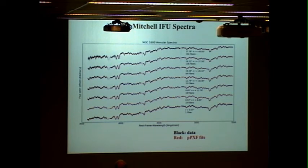Because what pPXF does is, from the convolution of stellar templates with the observed absorption lines, you can determine velocity moments. Okay, so not just the radial velocity and sigma, which are the 2 lowest moments, but we also want to get the h3, h4, the higher Gauss-Hermite moments, which tell you about deviations from Gaussian. Skewness and the boxiness, those are very useful kinematic information.